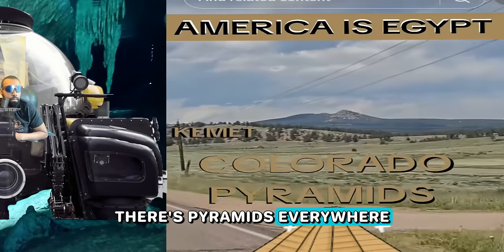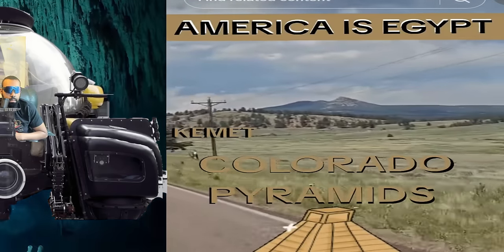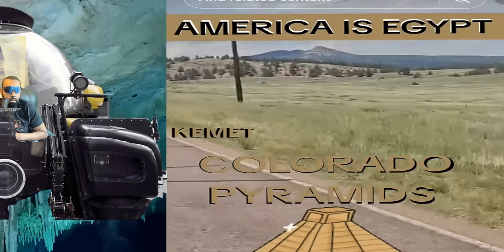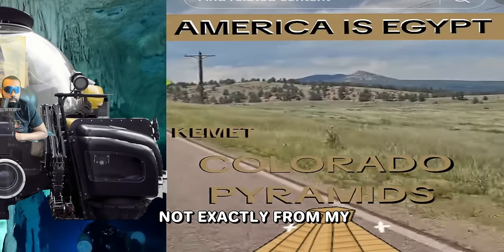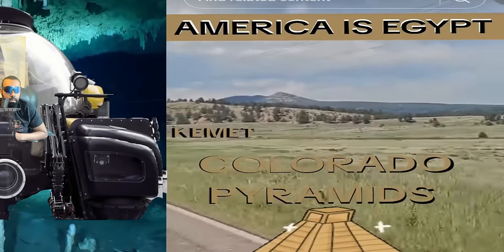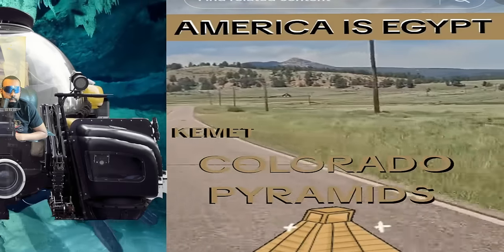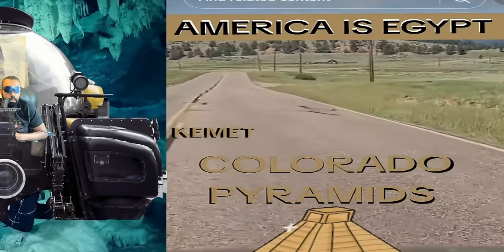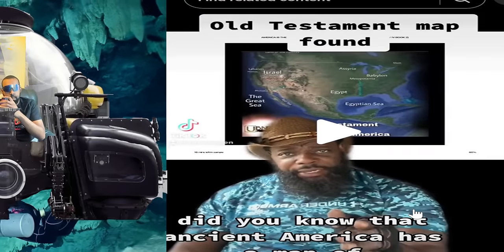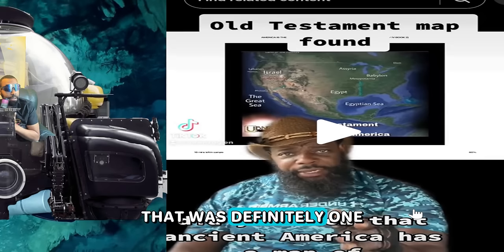Pyramids everywhere, whether you realize it or not. There's like three of them I can see from my house. Well, in my area, not exactly from my house. Did you know that ancient America had pyramids? That pyramid they were looking at was definitely one.